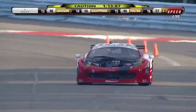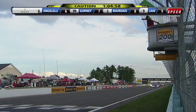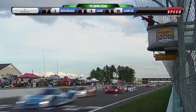Do you see us go yellow for the second time? You saw a huge chunk of bodywork. Oz Negri at the front. He wants some redemption for what happened at the Indianapolis Motor Speedway.